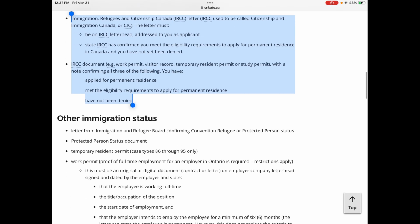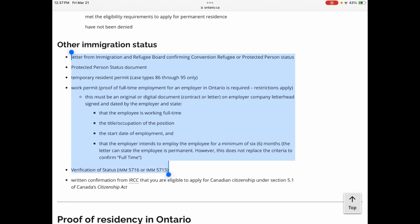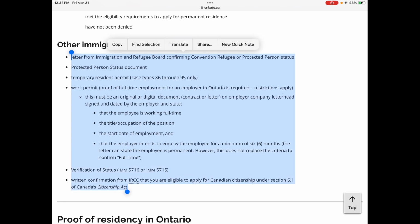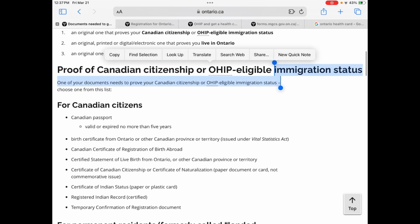And if you have any other immigration status, if you're a refugee claimant, or a protected person, or on a work permit, or any other immigration status, you can provide any of these documents here. The bottom line is you must provide a document that shows your immigration status in Canada. That's the first document that you need.